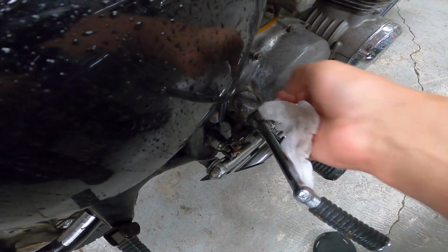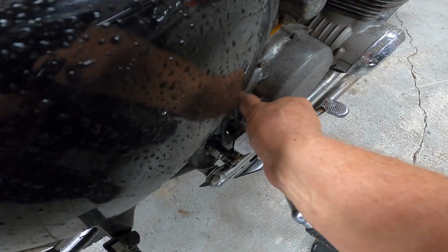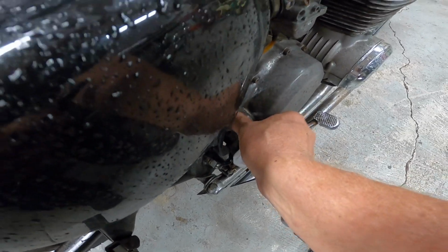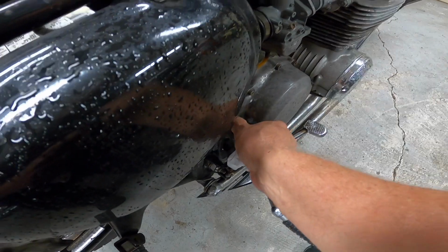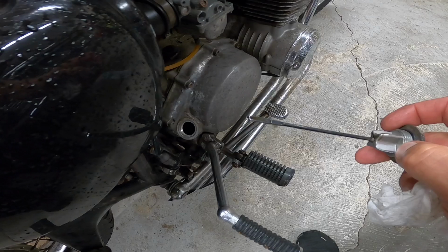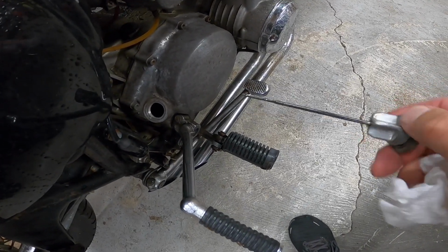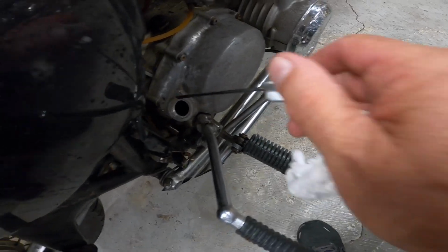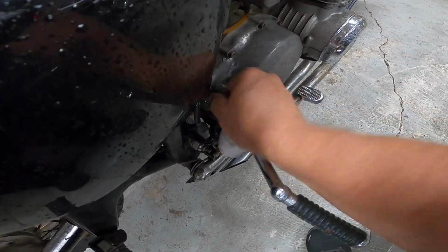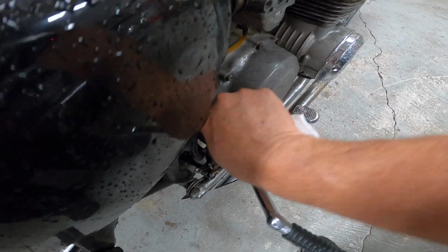All right, got that wiped up a little bit so I don't get dirt in there. Might not show correct because the way it's sitting on the kickstand, it's leaning a little forward. Oh no, it's got oil in it. It's just a tick below the full mark. And the oil is actually pretty clean looking too. So we got oil. I'll drain the oil out and put fresh oil in it before I start it.